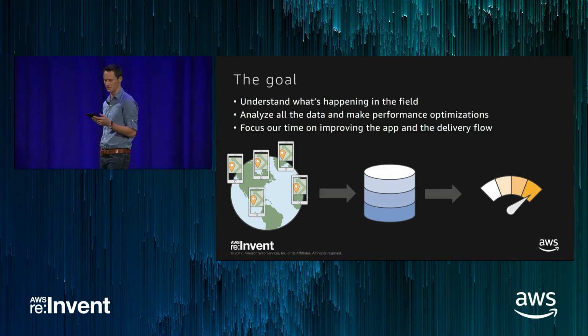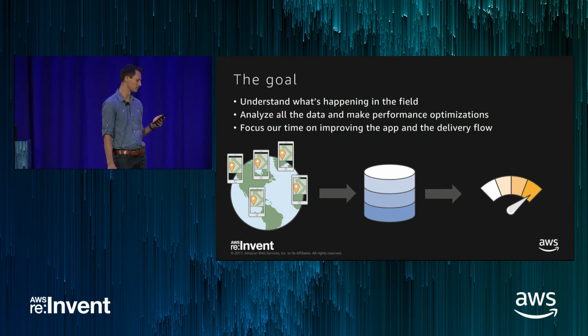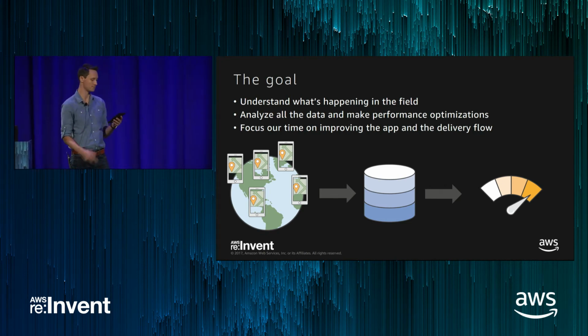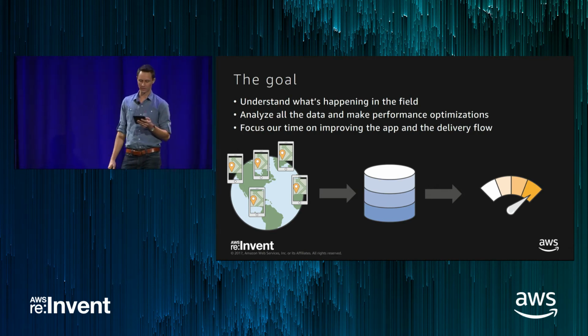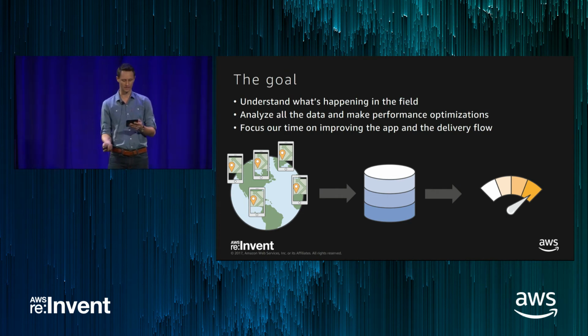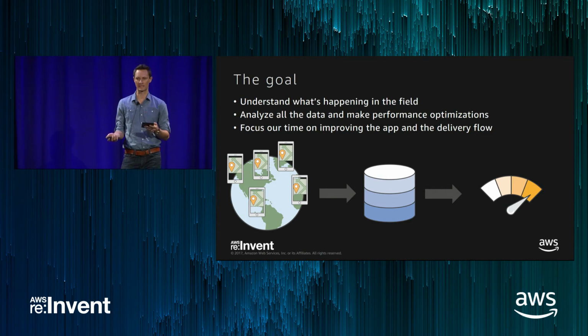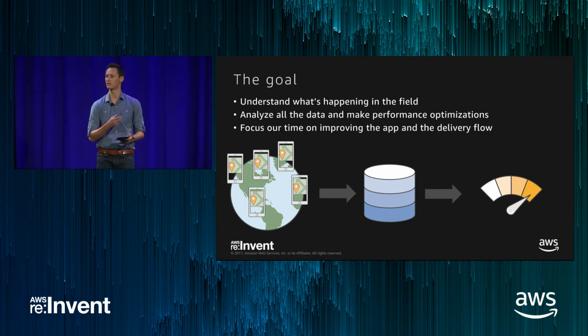So what we really want to do is collect and analyze all this telemetry data so we can optimize the app's performance and the delivery workflows. So we can focus our time on improving how the app is working, how performant it is, and how intuitive and easy those delivery workflows are for the users. For example, some of the ways we've been able to improve app performance include optimizing the login time, optimizing the different network calls that the app makes, and improving our routing algorithms based on the actual route execution that has happened.